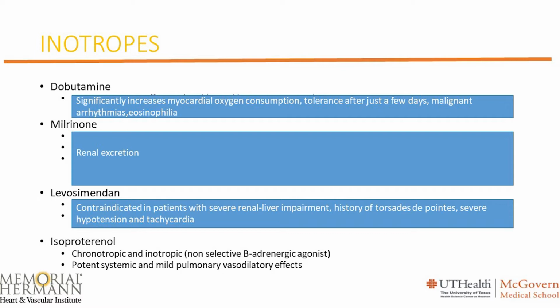Levosimendan, as I mentioned, is not used in the United States. It's used in Europe and other countries in the rest of the world, except the United States. It has a positive inotropic effect. Theoretically it has fewer arrhythmias because it's not increasing calcium in the cytosol. It's just increasing troponin C affinity for calcium, and causes coronary and peripheral vasodilation. And then we have isoproterenol, which in transplant we use a lot for its chronotropic and inotropic effect due to beta adrenergic agonism.